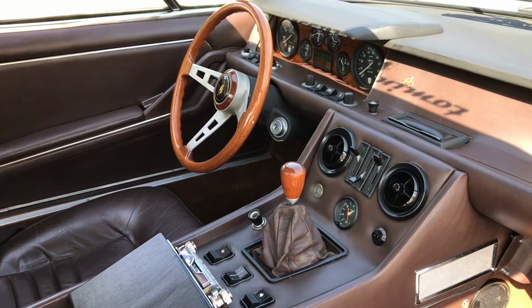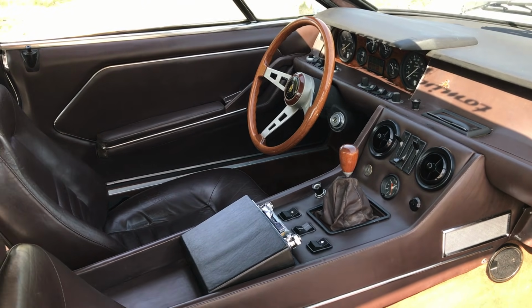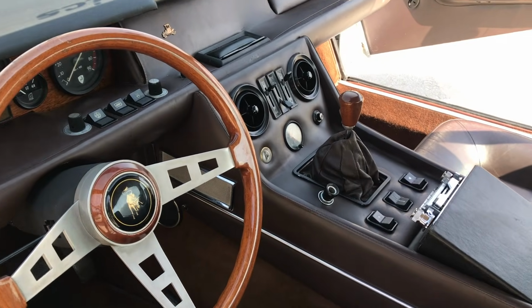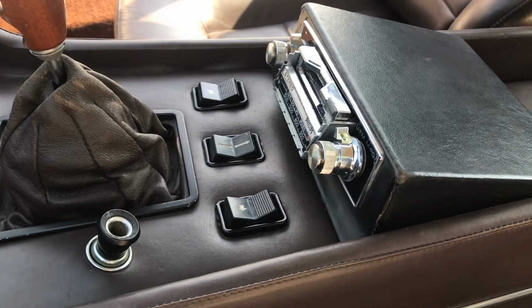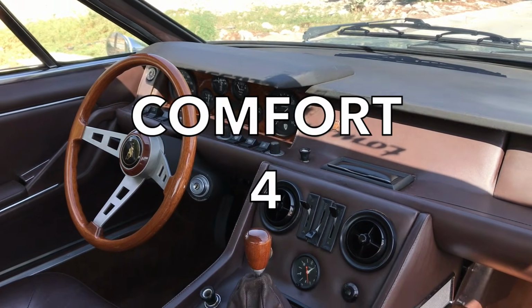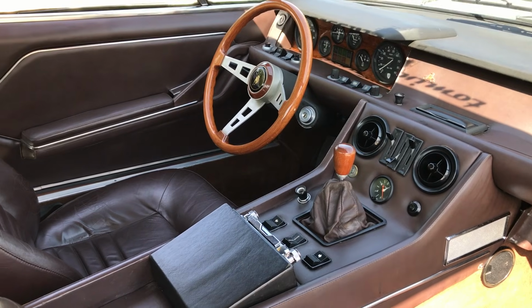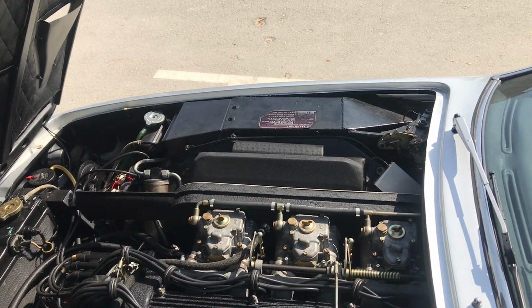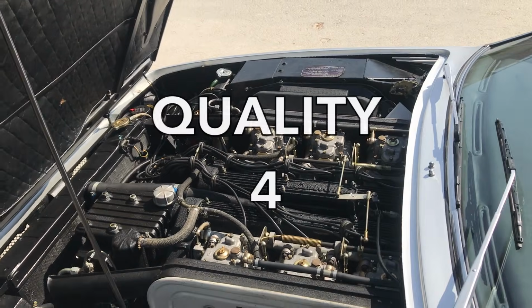Next up are the daily categories, starting with features. Since we live in today, I measure the cars by today's standards, and the Jarama is obviously low on features, so it gets a 2 out of 10. Comfort is generally good, except the interior room is so lacking, I simply can't give it better than a 4 out of 10. Quality is certainly below average. Between the undoubtedly high cost to maintain this car and, well, did you see that interior stuff? Still, it has some nice materials and it gets a 4 out of 10.